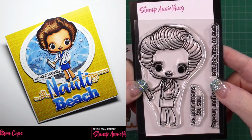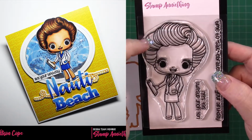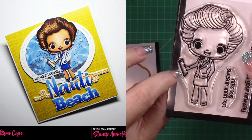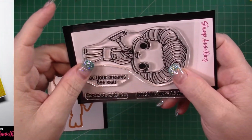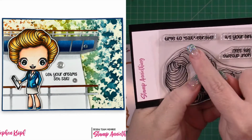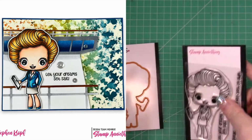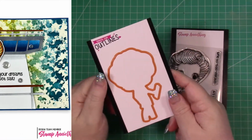So you have a fun stamp of Julie. She has great hair. That's going to be so much fun to color. She's got a little clipboard. She's meaning business. And her sentiments are let your dreams set sail. It's your birthday and time to sail a break. I love the puns. They're so fun. And then here is her coordinating outline die.